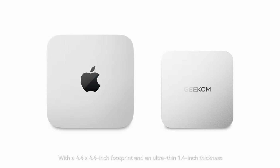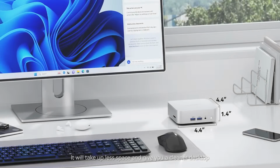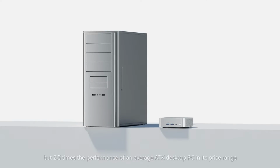With a 4.4 x 4.4 inch footprint and ultra-thin 1.4 inch thickness, the A6 is even smaller than the new Apple M4 Mac Mini. It will take up less space and give you a cleaner desktop. At just 0.47 liters, the A6 is 1/80th the size, but 2.5 times the performance of the average ATX desktop PC in its price range.